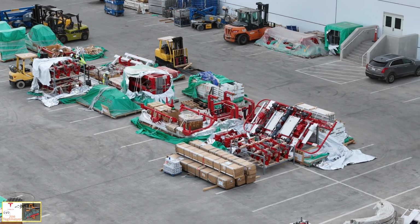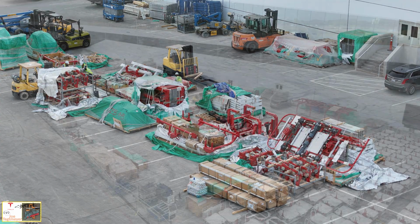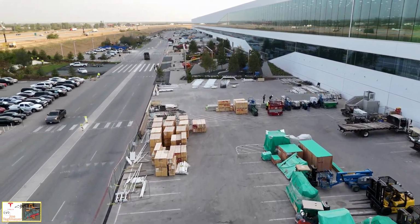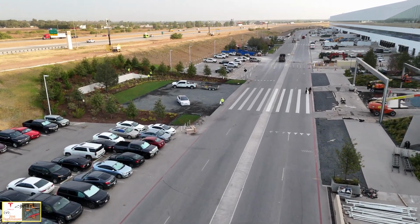This is a good view of some of these large items that have been delivered. I've had some viewers try to speculate what they think that these are. I don't know for sure. They have a variety of different kinds of attachment points and shapes. So if you happen to know, let me know in the comments section.